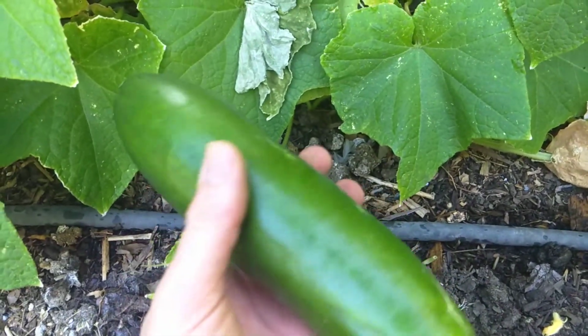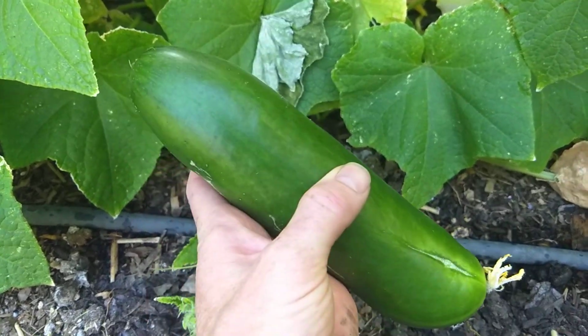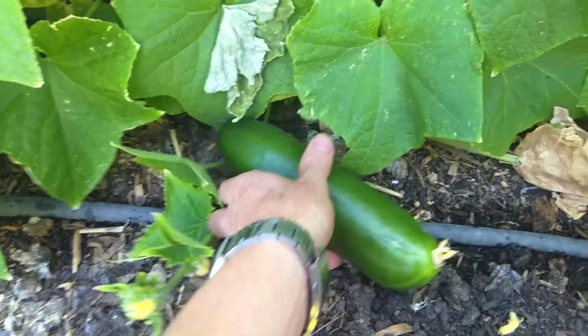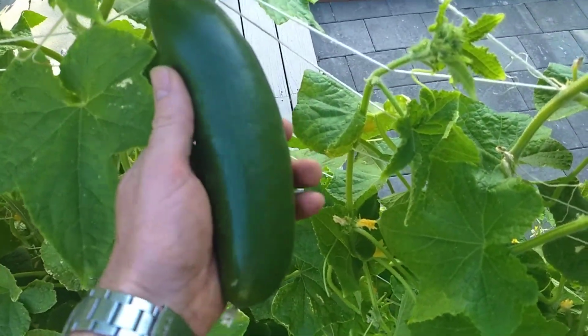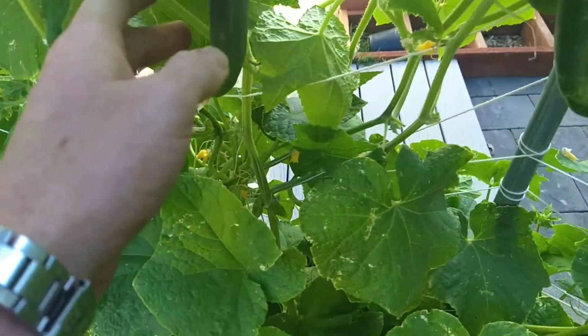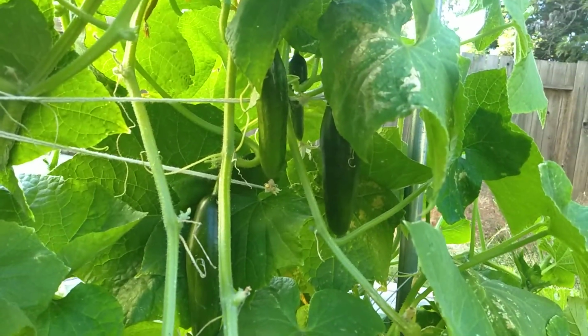So here we go. I've got a lot of cat facing on mine, and I don't know why, but this skin is smooth and they're definitely bitter free. That one got a bit too big. I usually wouldn't pick them at that size. This is a bit big too, but still really good at that size. Anyways, like I said, lots of cat facing I've gotten on these ones. But that's just me. I don't know why.